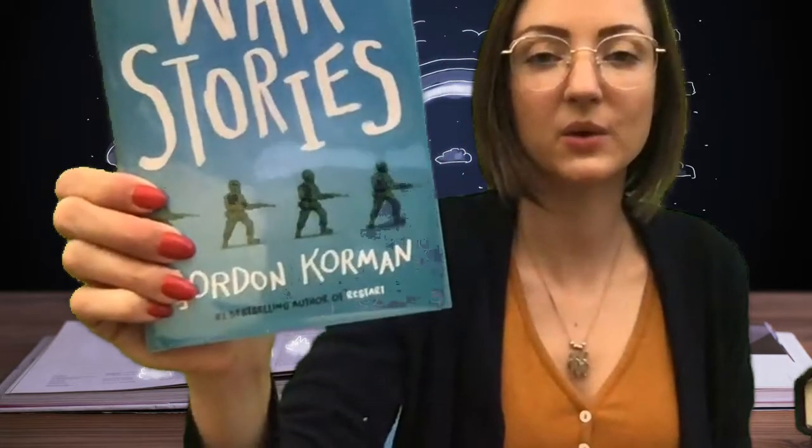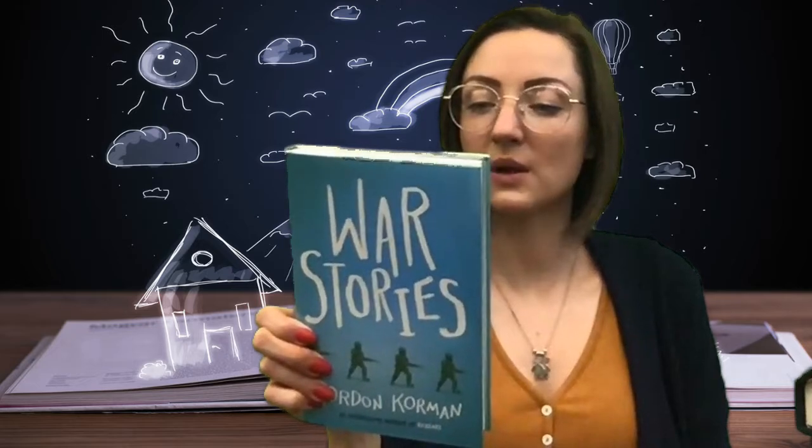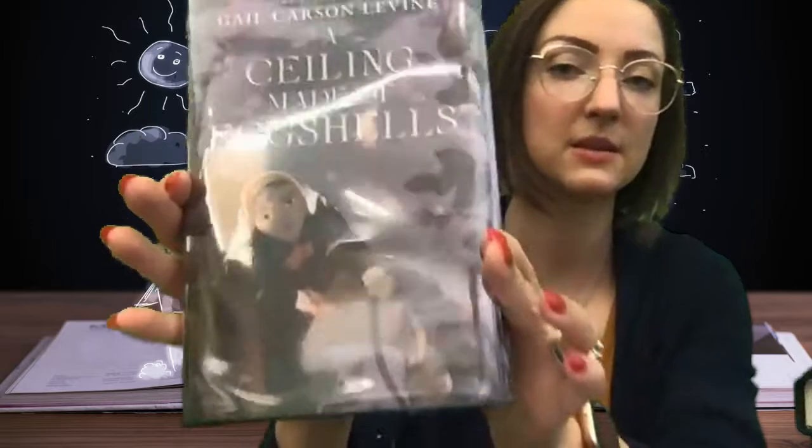And our last two, we have a Gordon Korman book. Everybody loves a good Gordon Korman book. This is called War Stories. And it says, the war was over a long time ago, but the truth can only be found now. And the final one from this box is by Gail Carson Levine, who is the author of Ella Enchanted. This one is called A Ceiling Made of Eggshells. So likely also a fantasy. So there's that.